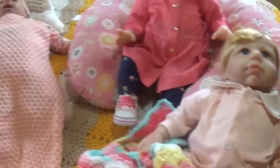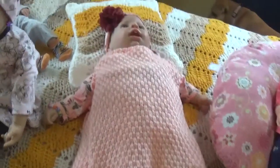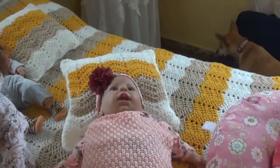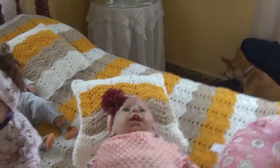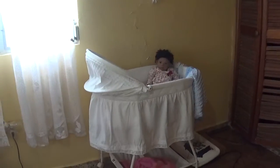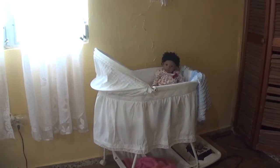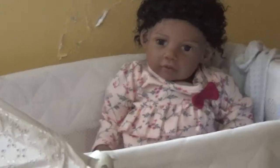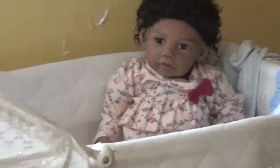So those are my babies today. Well, the other one is sitting over there in the bassinet. I didn't change her today. There she is. She's so cute.